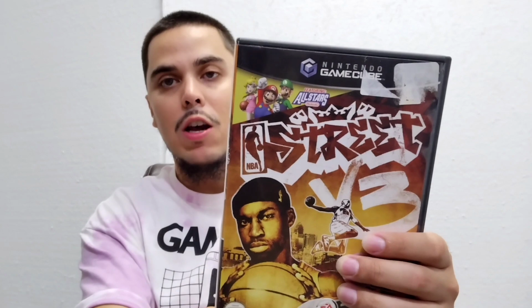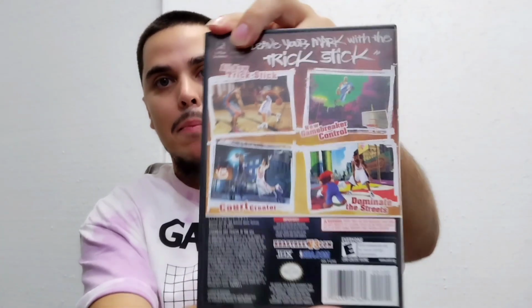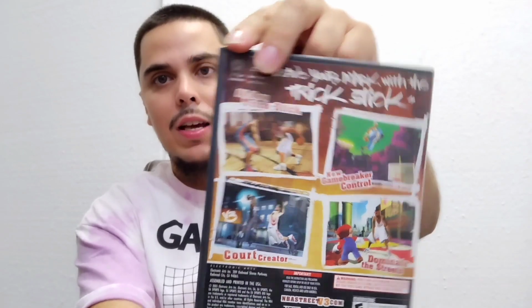Now, NBA Street V3 featuring Nintendo All-Stars. Now, I think it's pretty awesome how they're in this NBA game with all the NBA players and legends. NBA Street was a game that I was a big fan of as a kid. Volume 2, I know everyone who was into this series knows about that one, but V3 probably has more content, better content, I would say. Not a better soundtrack though.